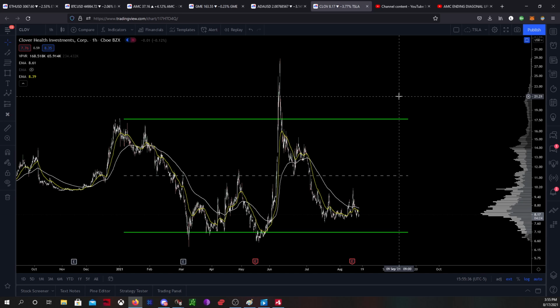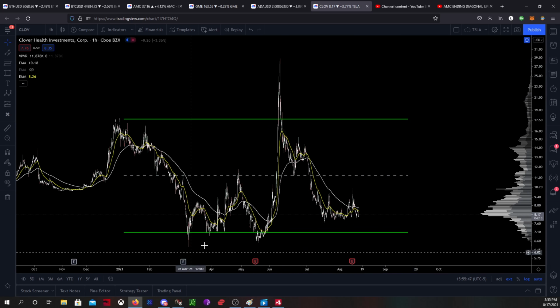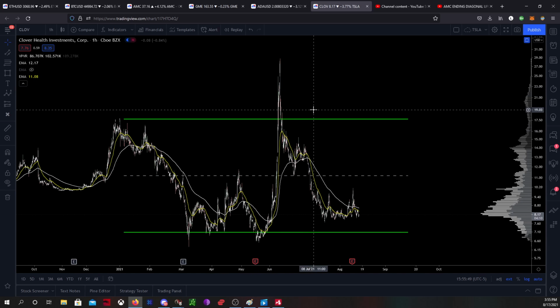It's very sloppy, very sidewaysy, pump and dumpy looking. You go straight up, straight down. That's typical if you see that. Yeah, there's just not much here. Sorry.